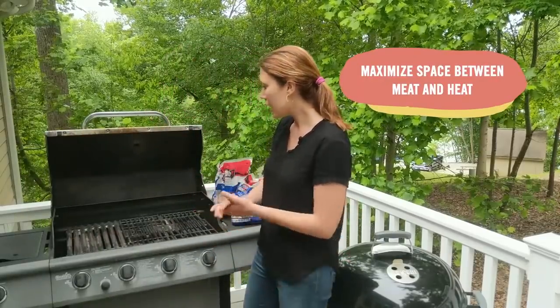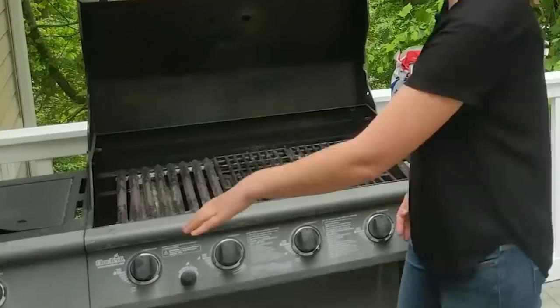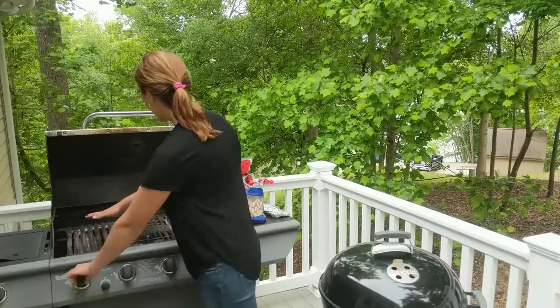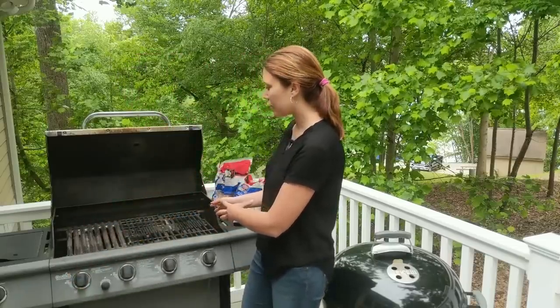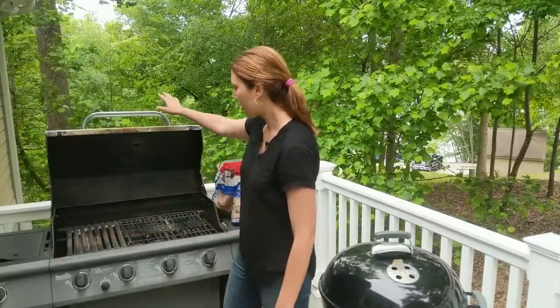With a gas grill, actually with both, you want to maximize the space between the meat and the heat. So on this, you can assign one burner to be your primary burner. It can either be the far right or the far left. You turn that on, and that's your heat source. Then you put your meat on the other side so that there's a lot of space between the two, so that it'll cook low and slow.